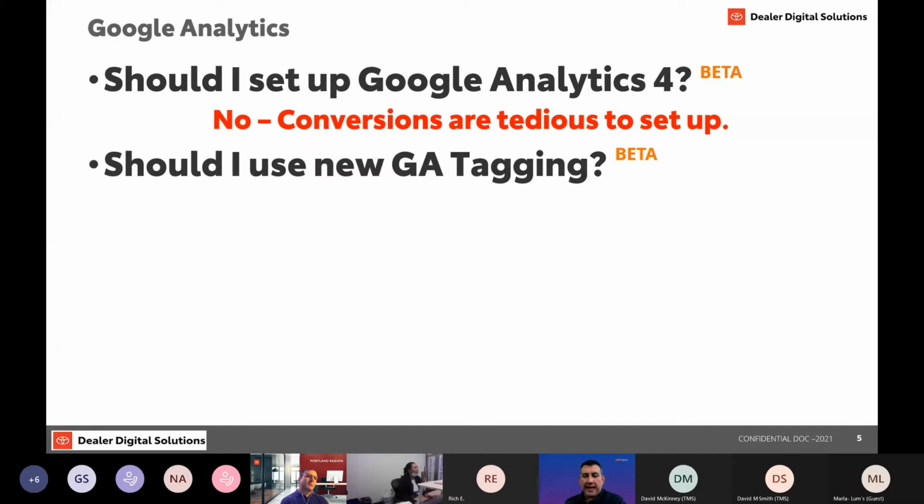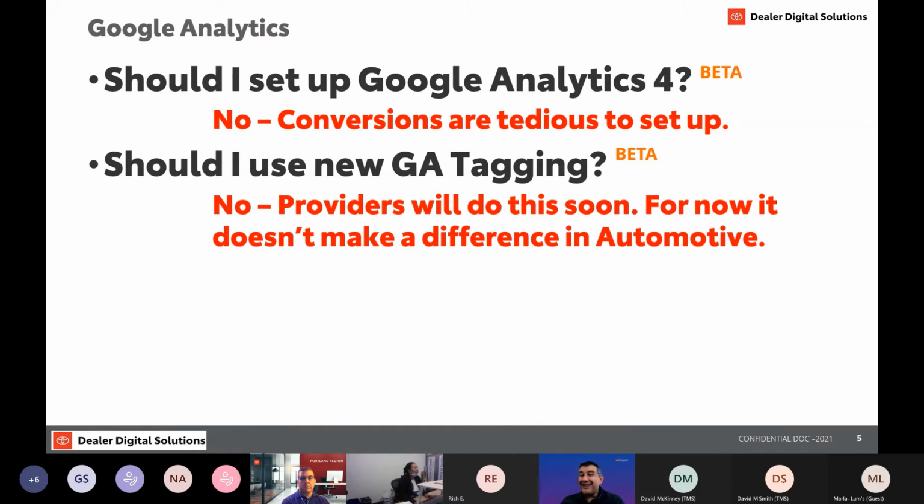And kind of along that same pathway, I know earlier last week we received notification that the new Google Analytics tagging is available. And actually, it's interesting, it's a JavaScript tagging platform, which is already what Shift Digital is using. There are advantages to this, but there's some realities here that we need to face, and mainly it's that the providers, this is really in their development court, and so for the most part they should do this on your behalf. We'll see this over the next couple of years, but from what I've seen from a software standpoint, this doesn't really make any difference for our automotive websites.